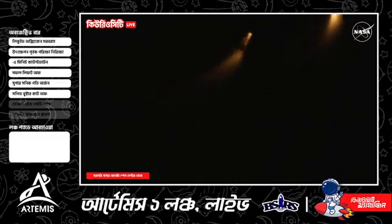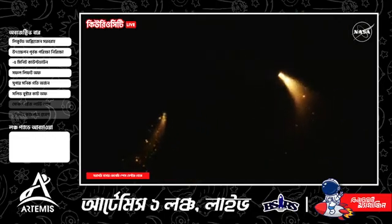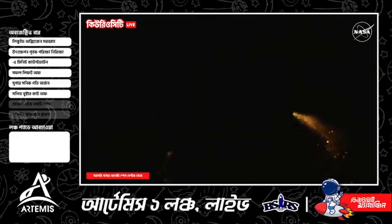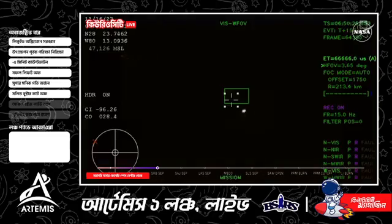Now the core stage continues to power the flight of Orion, all 4 RS-25 engines firing, traveling over 3,400 miles per hour, 46 miles downrange. 2 minutes and 36 seconds into the flight. Hearing nominal calls here in Mission Control Houston. We've still got 4 good engines on the core stage.